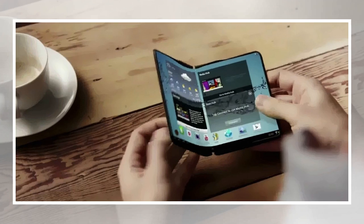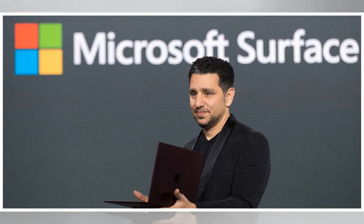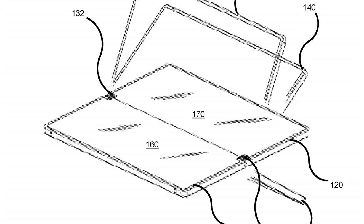This is just a patent, of course, and it doesn't mean Microsoft is building a device. But it's an interesting insight into how Microsoft is looking at the future of smartphones, and it'll be intriguing to see whether anyone else follows its logic as we head into 2018.